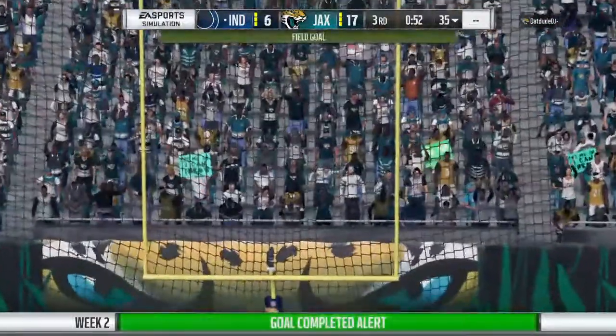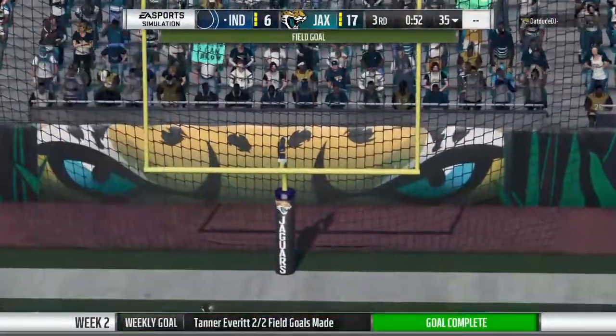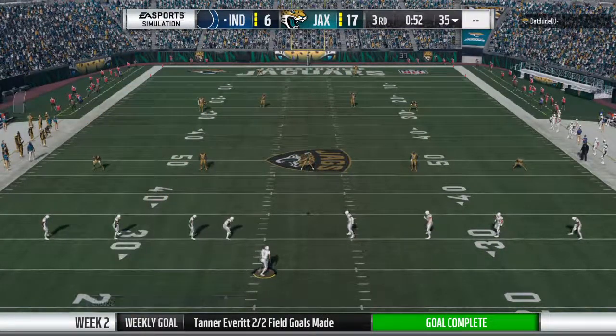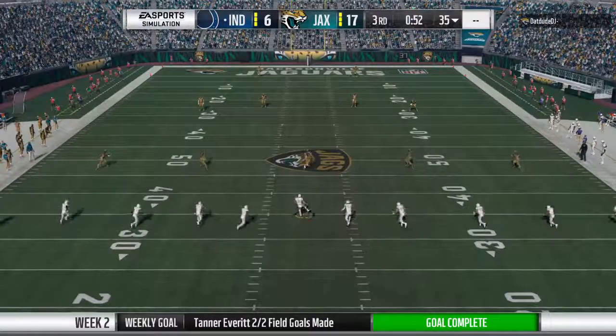And his kick is right there. It's good. And a second field goal here gets him back within 11 now. It's 17-6. And Charles, they get the field goal. Took him a dozen plays, though.